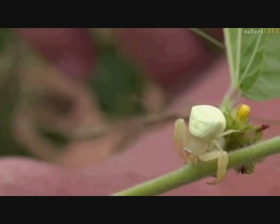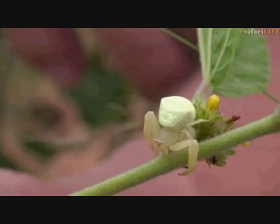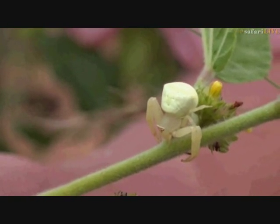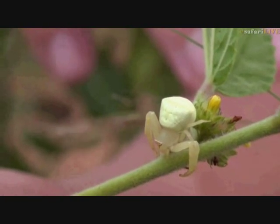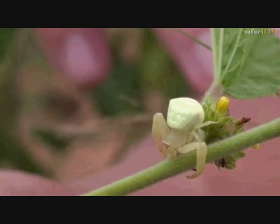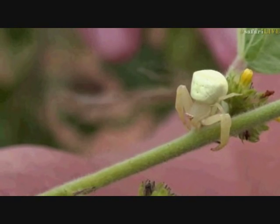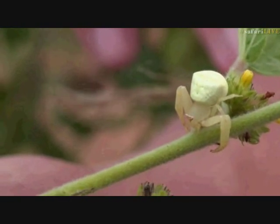You can see that the 4 front legs are very, very much more well developed, much more muscled, than the 4 back legs are. And that's because she uses those very robust front legs to grip flying prey and then to bite it.